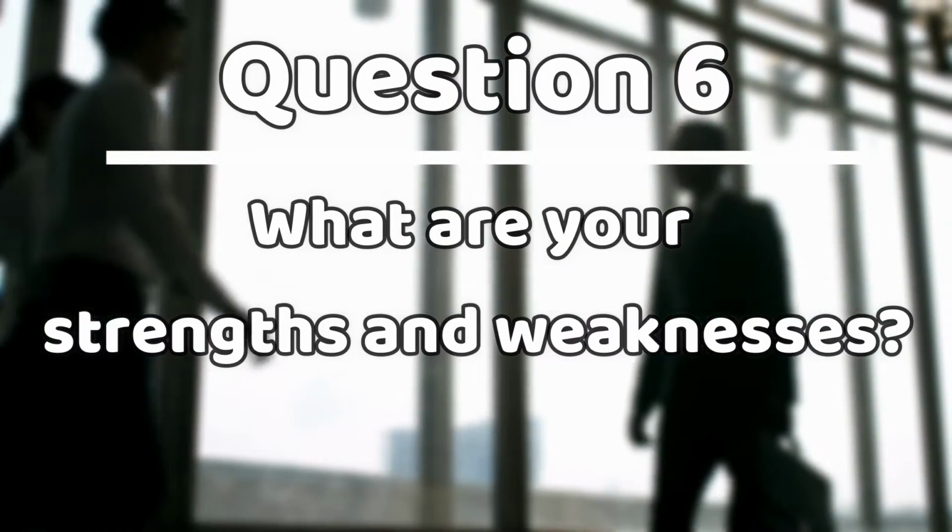Question number 6, what are your strengths and weaknesses? Now, if you have to answer this in one question, it's really not a long space of time.